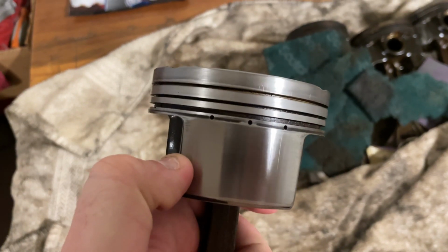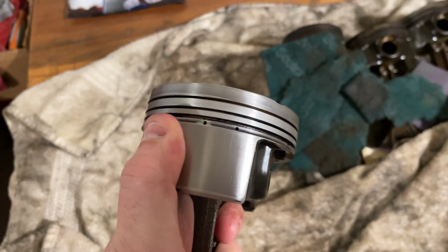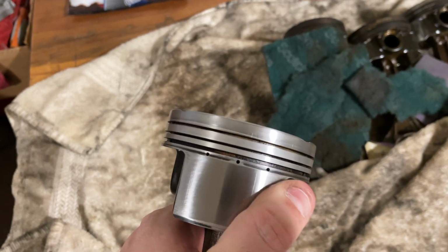Now, you can see here the piston grip. You can see like those faint markings, right? But when you run your finger along it, you don't really feel anything. It's smooth to the touch.